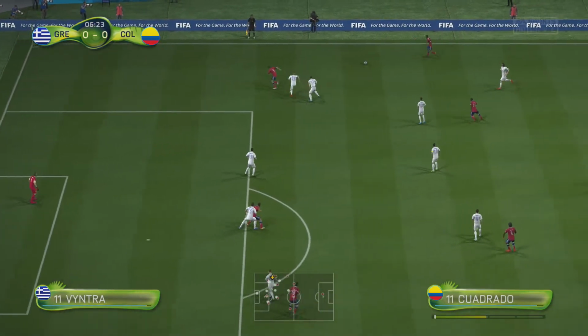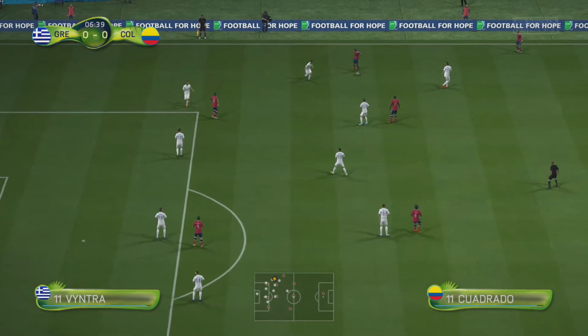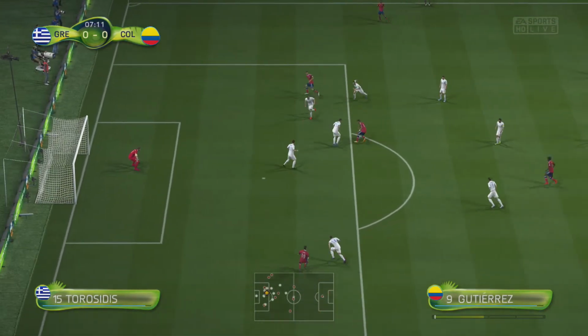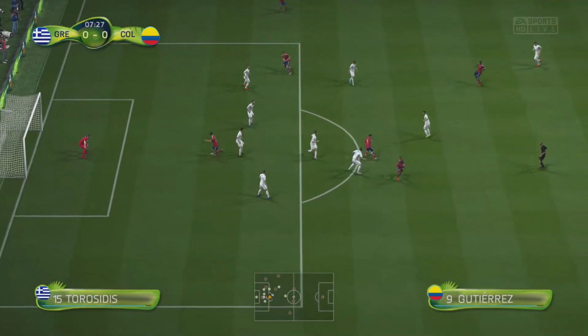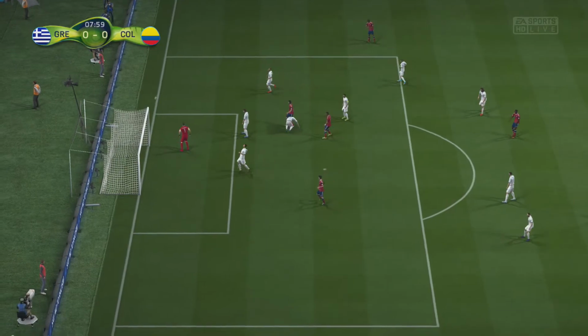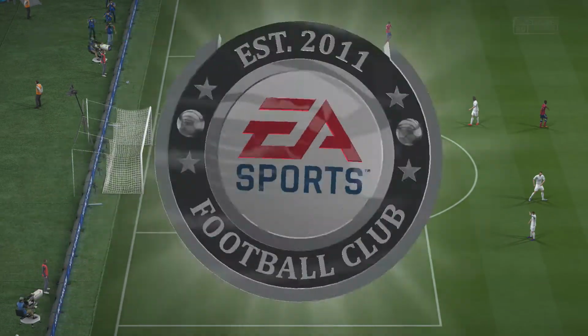And Colombia are one of those teams which look to pass the ball around a lot and use their pace. Gutierrez, I've actually heard of him. Can he get a shot off? He can't. Good save in the end by the goalkeeper. Forces it out for a corner.